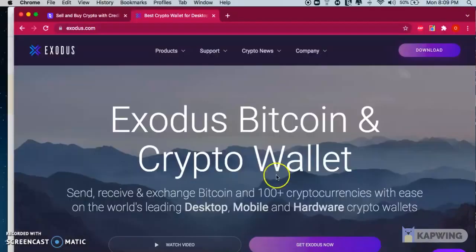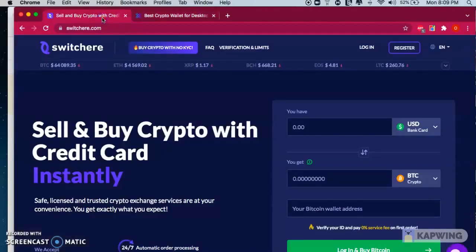All right, you need a wallet, okay, where you are going to store your cryptocurrency, and two, most importantly, you need the marketplace that you're going to buy the cryptocurrency from. Okay, now Switchere is a very good marketplace. The good thing about them is that they allow Jamaicans to buy cryptocurrency. The only thing you need is your credit card or your Visa debit card, and you'll be able to purchase cryptocurrency. But you do have to get verified. All right, but yeah, let me just walk you through the steps.